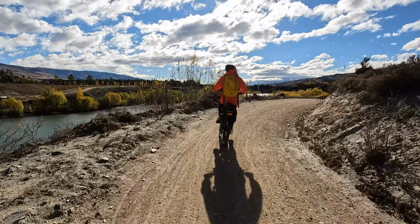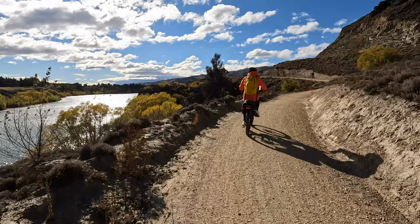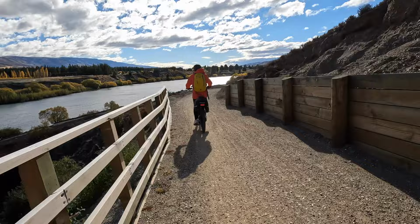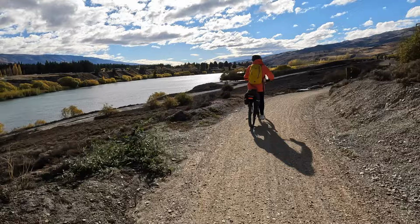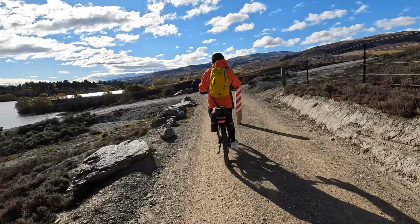The first of the great views we are expecting on this trail. As we seldom ride bikes and we're not the fittest of people, we are gaining in confidence as we ride along. The morning rain that was forecast has passed over and it looks like it's going to be a warm sunny day.